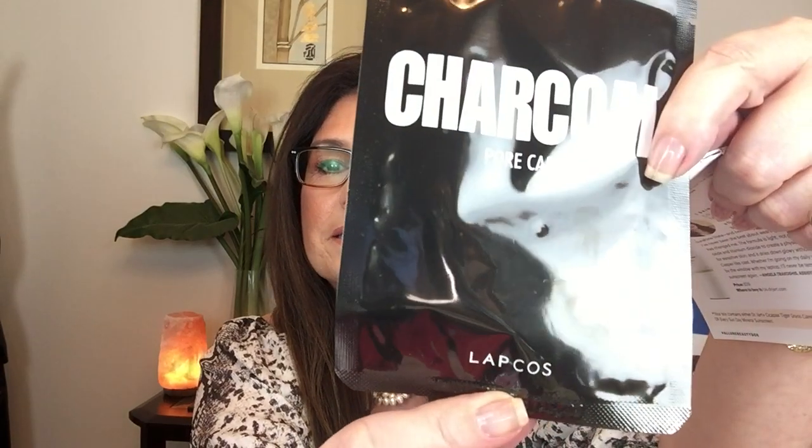The next item that we got was a product that I own and enjoy. This is from this company called, it's down here, Lapcos. I actually got introduced to this, believe it or not, at a Costco a while back. They had 5 or 6 or 10 different sheet masks from this brand, so I was able to try almost all of them, and the charcoal one was a lot of fun.